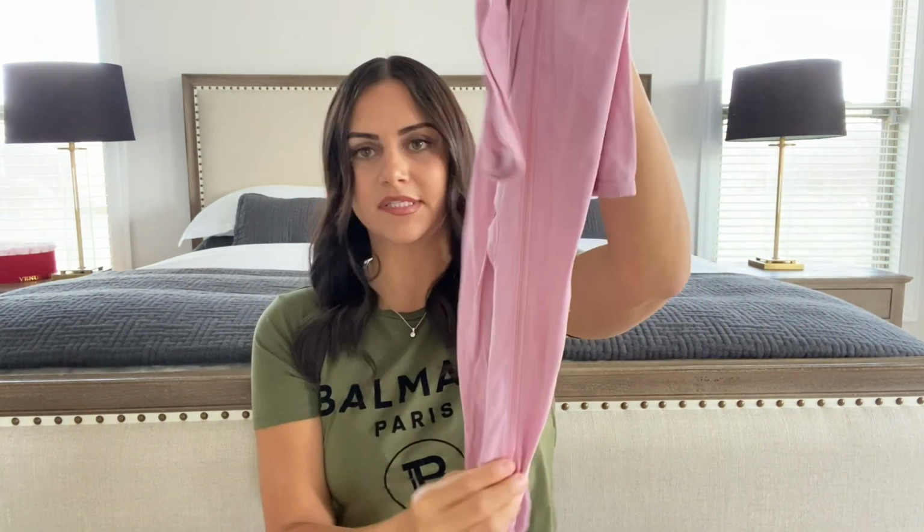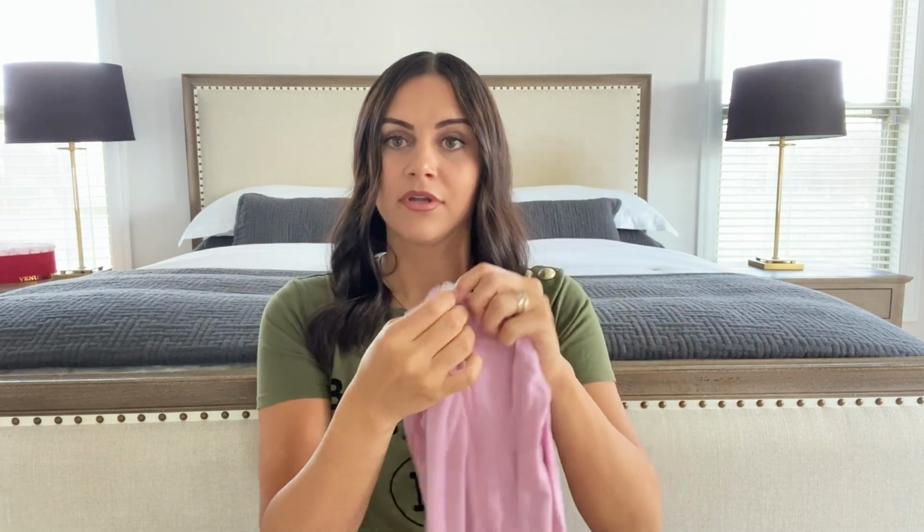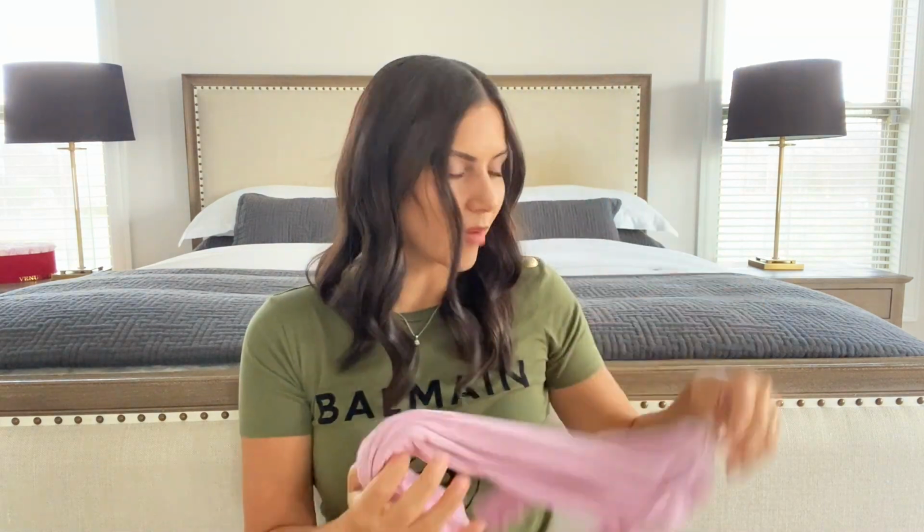What I like about the zipper one is that there's a zipper up here and there's a zipper down here. So if you're doing a diaper change, you don't have to completely take it off. You just zip it halfway, change their diaper, zip it back down. That way they still stay warm at the top.